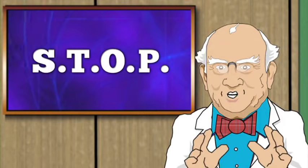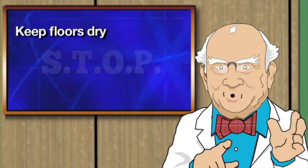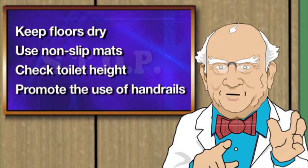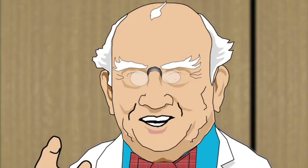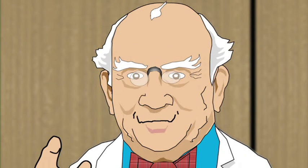Which steps can be taken to improve safety in the bathroom? Keep floors dry, use non-slip mats, check toilet height, and promote the use of handrails. The key is to make resident safety and fall prevention a priority and encourage everyone on the residence team to do the same.